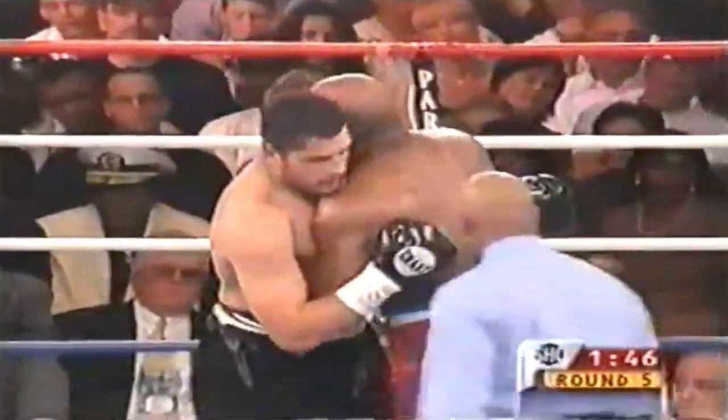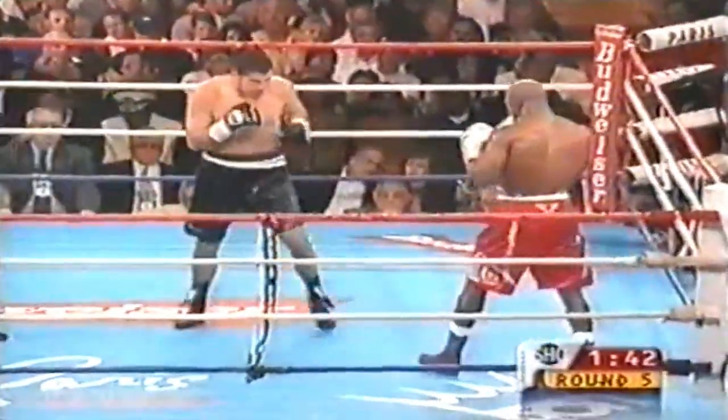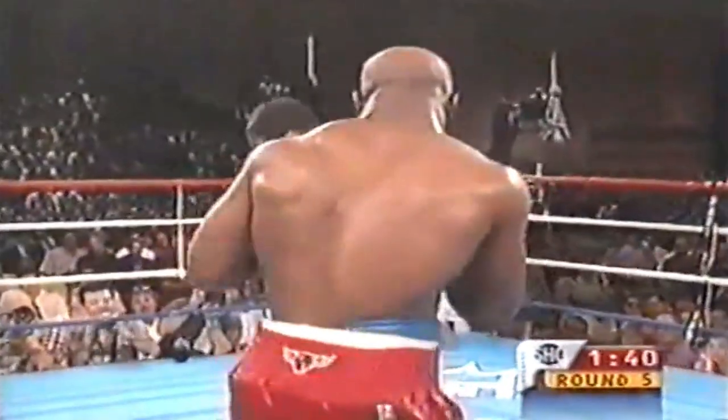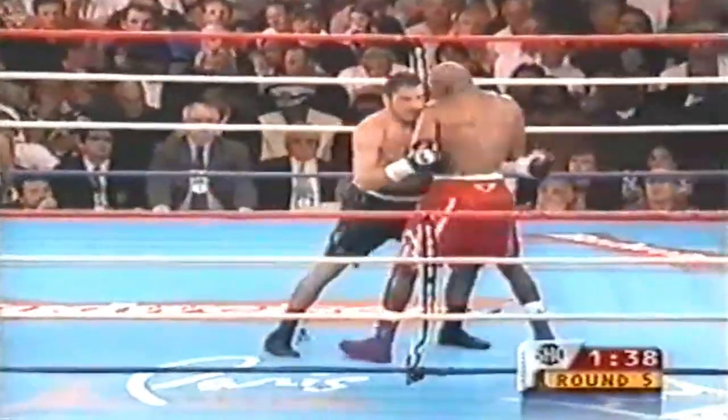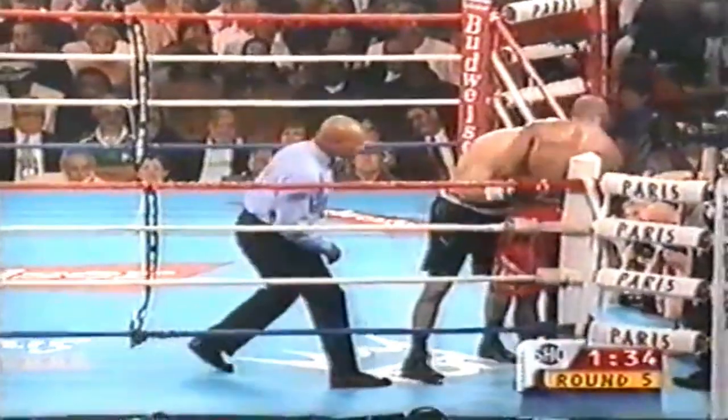Ruiz does like to jab to the body, sometimes a dangerous move. Counter right hands over the top. We saw Holyfield rock him with one before, but he's still throwing to that body. Punch, punch to get out. Punch to get out, guys.